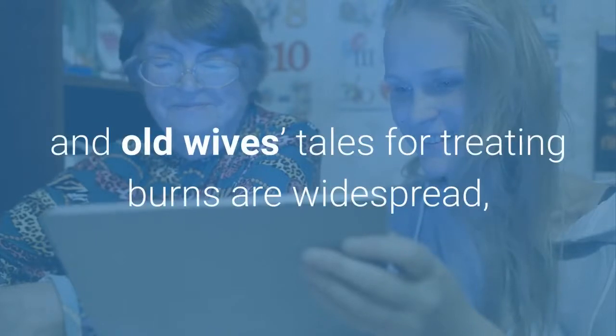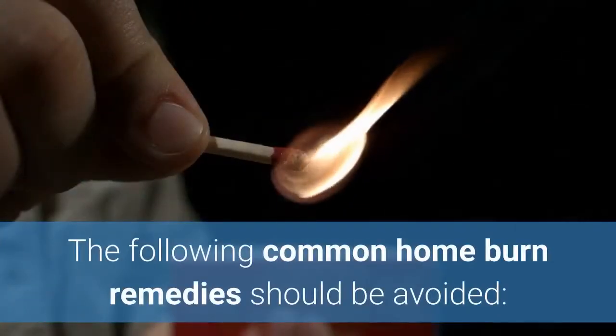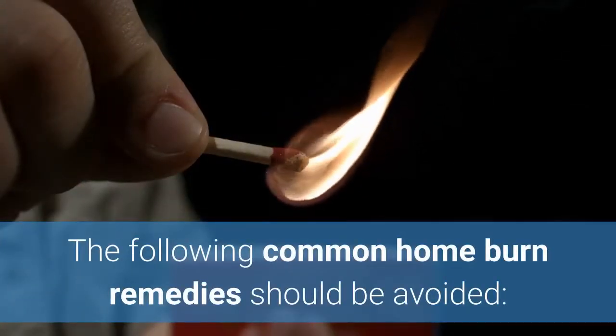Remedies to stay away from. Bizarre home remedies and old wives' tales for treating burns are widespread, but not everything your grandma tells you to do is good for you. The following common home burn remedies should be avoided.